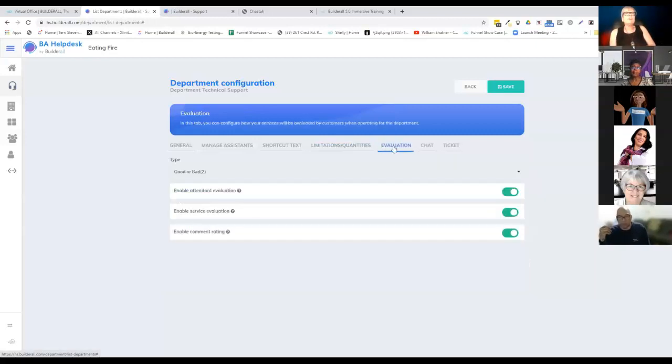And then if we move over here to evaluation, here's where you can enable evaluation on the attendance, evaluation on the service, and enable comments for the rating. So that's really powerful too. It's great to have nothing but 5-star ratings and positive comments, but we know that's not realistic.